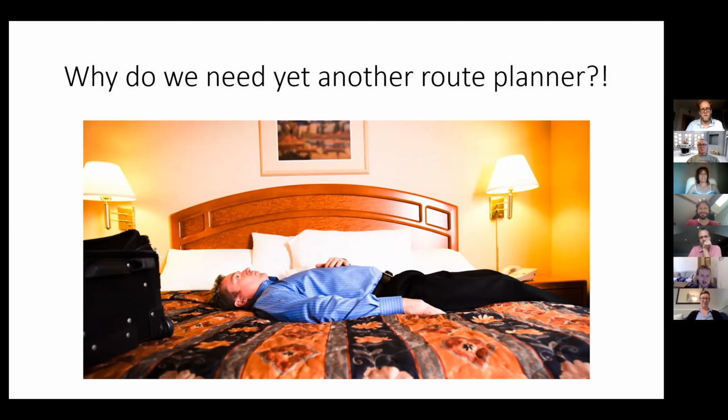So, what is Trail Router? This is a very, very brief introduction. Trail Router is a running route planner, but with a difference. Now, obviously, there are a lot of running route planners out there. So why on earth do we need another running route planner? Not even running route planner, sorry. There's lots of navigation apps out there. Why do we need another one?